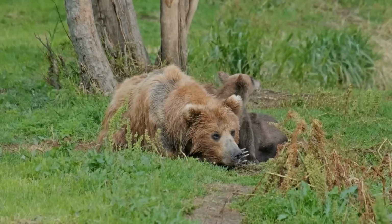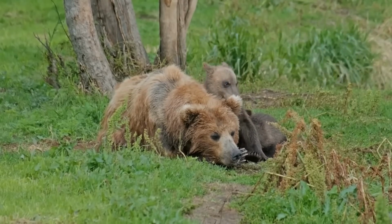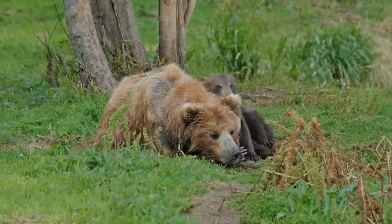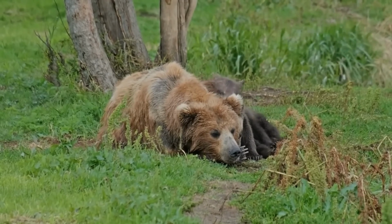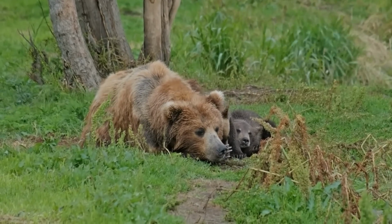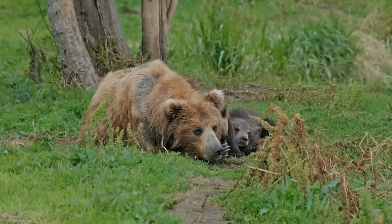Authorities estimate that there are about 691 grizzlies in the province, and there have been 9 brown bear attacks in the province, with 2 of them ending in human fatalities. In the year 2020 alone, there were 4 brown bear attacks leading to 1 human fatality.